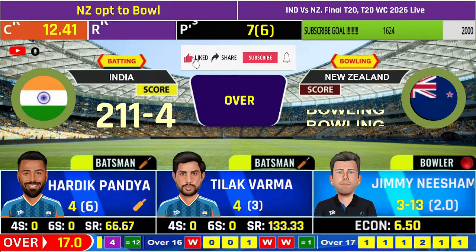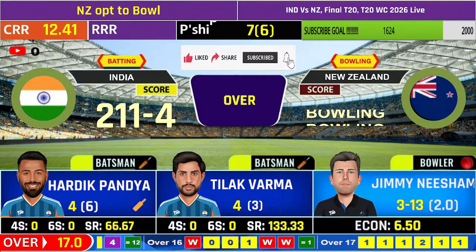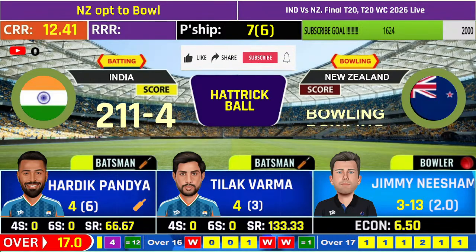Second, Harsha, this over is going to be a huge over. But this is where Hardik and Tilak will unleash without having any doubts whatsoever. They'll back their shots. They'll try and go as big as they can. I just got the feeling a couple of times that Hardik was probably trying to hit the ball too hard.